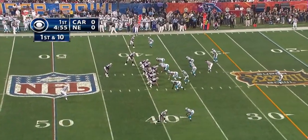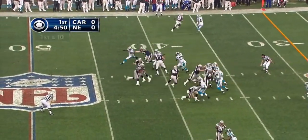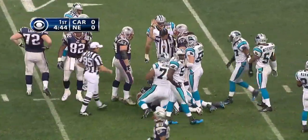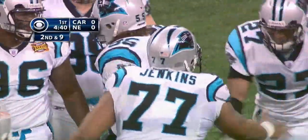That defense better stay tough too, because on offense the Panthers have managed just 3 total yards so far. This one wraps up just across the line of scrimmage. Big number 77, Chris Jenkins, who has the respect of everyone on the New England football side of the field.